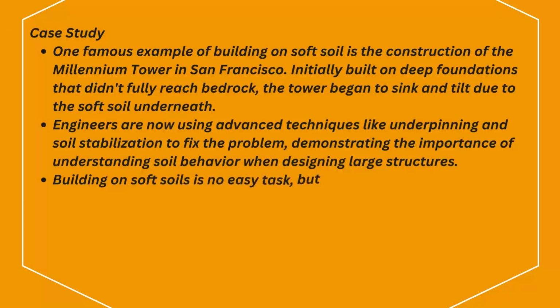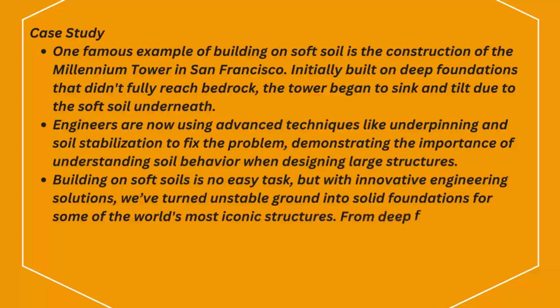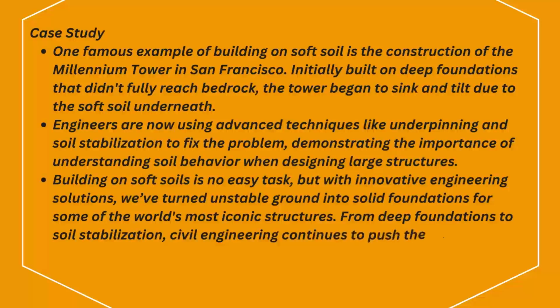Building on soft soils is no easy task, but with innovative engineering solutions, we've turned unstable ground into solid foundations for some of the world's most iconic structures. From deep foundations to soil stabilization, civil engineering continues to push the boundaries of what's possible.